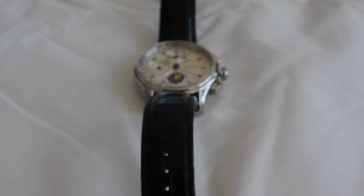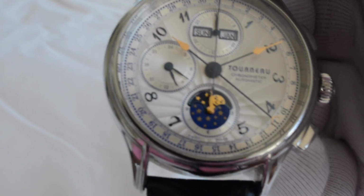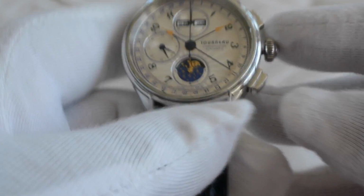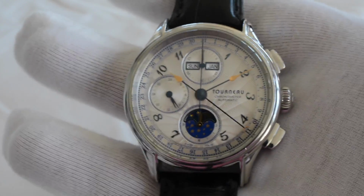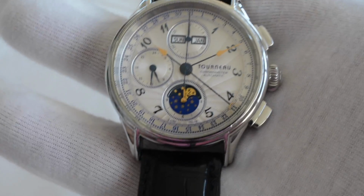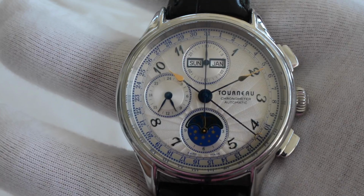Hey guys, and welcome back. So this is the Tourneau 7753 based triple date moon phase chronograph. God, I'll never get tired of saying that. As you can see, it's a dressy piece, and it is rather complicated. This is one of the first pieces I picked up, and actually the only piece I picked up while I was working at Tourneau. And man, I really, really enjoy it.